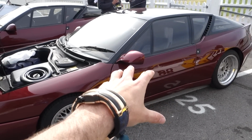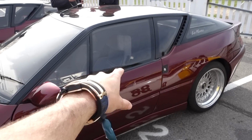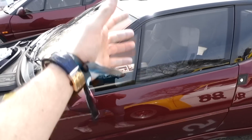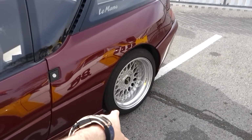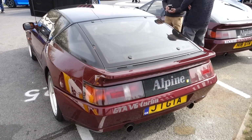And I was speaking to the chap earlier, actually, and he was saying that he actually had four adults in this all the way back from the south of France, so it's actually got back seats. He referred to it as a French 911, which I think is pretty accurate. So it's a V6 turbo, I believe. You've got these amazing deep dish wheels here. It's just so cool, so cool.